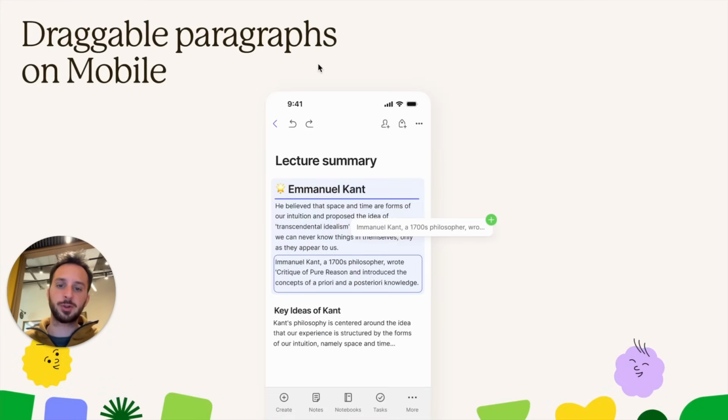On mobile, there's also draggable paragraphs now. You can basically long press a paragraph and move it around the note, and you have very clear visual indicators of where that paragraph will be moved to.